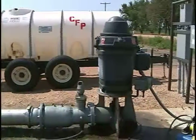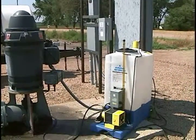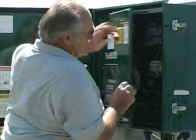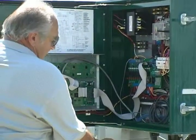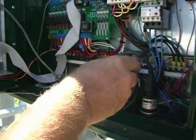Where the irrigation pump is driven by an electric motor, the chemical injection pump usually is driven by an electric motor on a separate circuit. The electric controls for the irrigation pump, irrigation system, and injection system should be wired so that all three systems will shut down if any one of them fails.